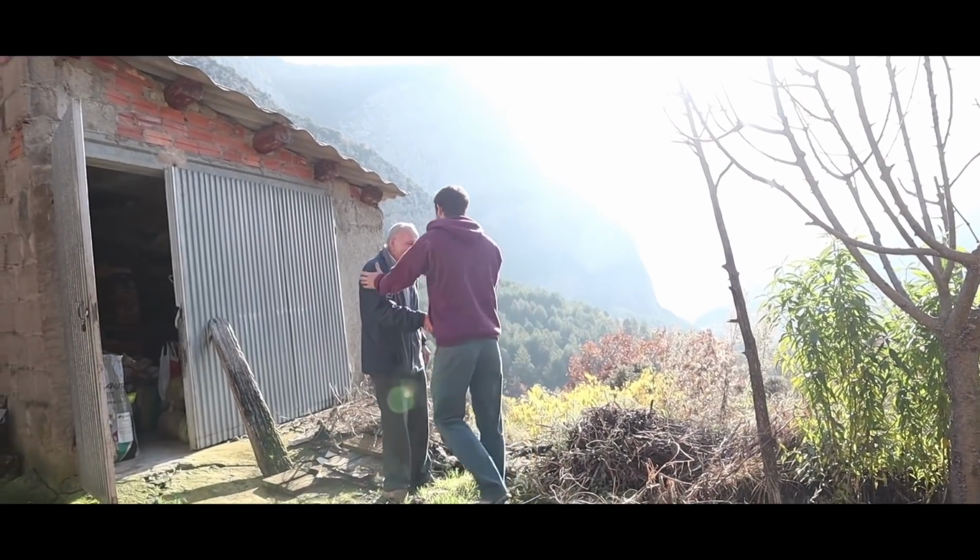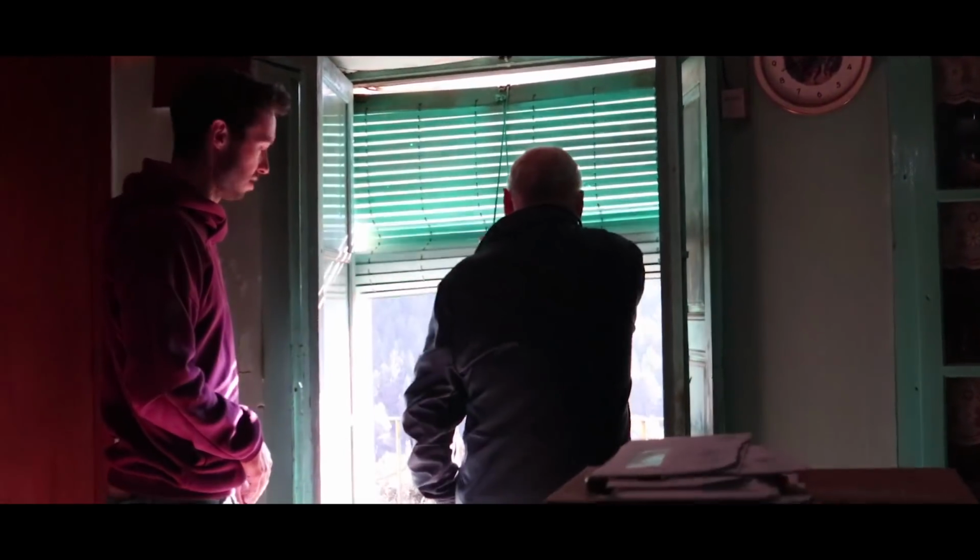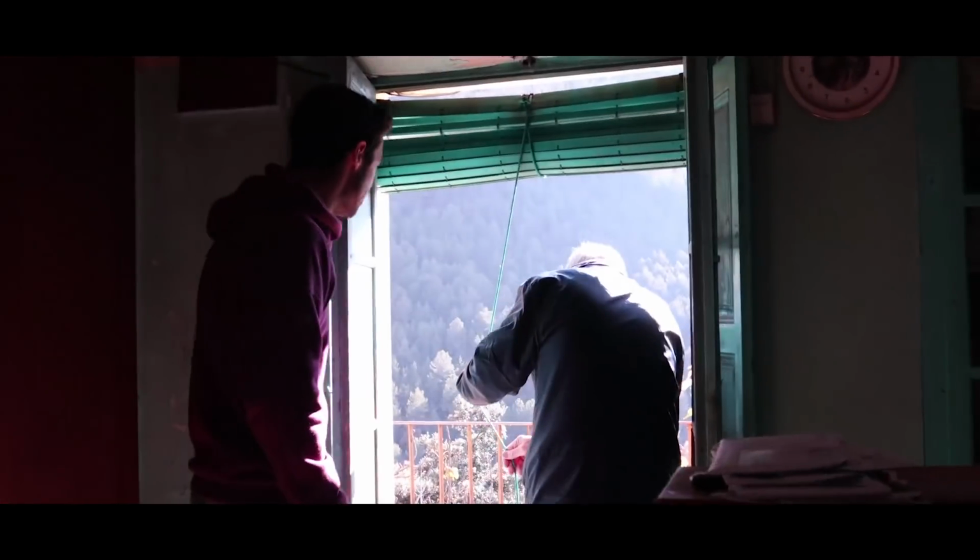We talked about price a little bit. We agreed a price for the house and barn. He had some other land he wanted to bundle in, but I didn't even look at it, didn't want it, didn't need it. So basically we agreed a price. And then this is when things start moving.